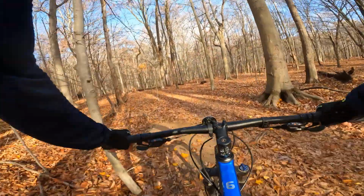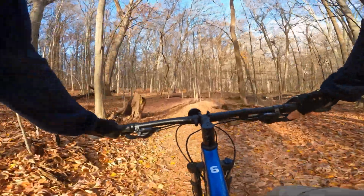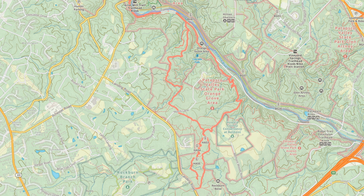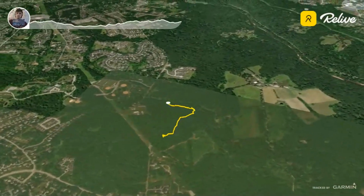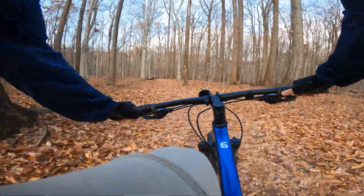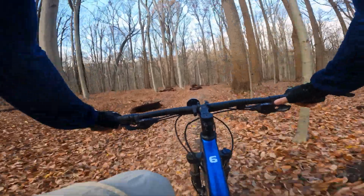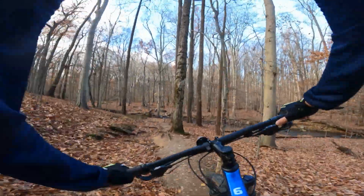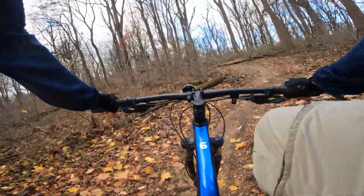I haven't ridden at Avalon area since my tour of Liberty Reservoir back in 2021, so it's been a minute. We parked at Landing Road and we're gonna bike down to the Orange Grove area. Okay, there's a little stream crossing there, no big deal.